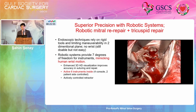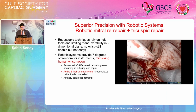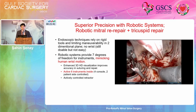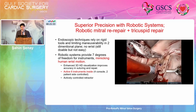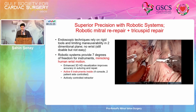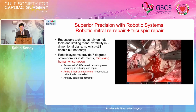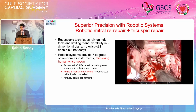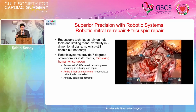This is an example of a re-repair of a patient who was operated on around 10 years ago in another center. In the classical endoscopic setup, we have rigid, long tools, which may limit maneuverability in a two-dimensional plane because there is no wrist angle. It is still doable, at least for some of us, but maybe not easy. Meanwhile, the robotic system can provide 7 degrees of freedom for instruments, mimicking the human wrist motion. As you can see at the beginning of this operation, this specific patient required some precision in terms of movement inside the left atrium.